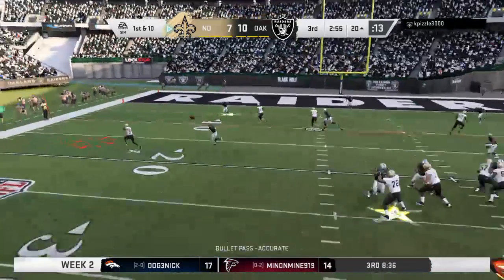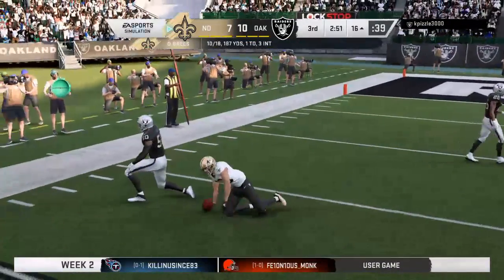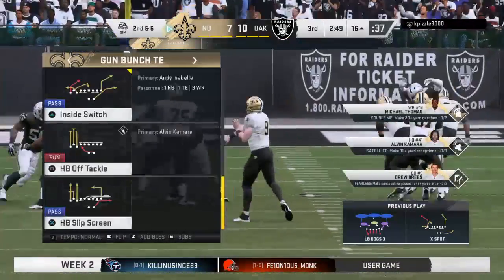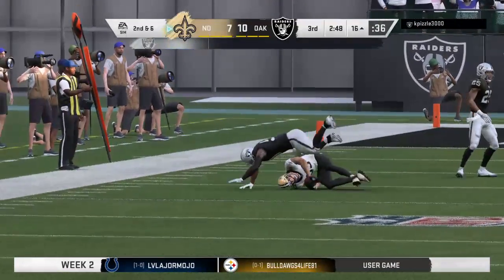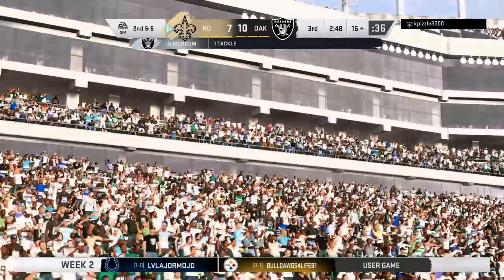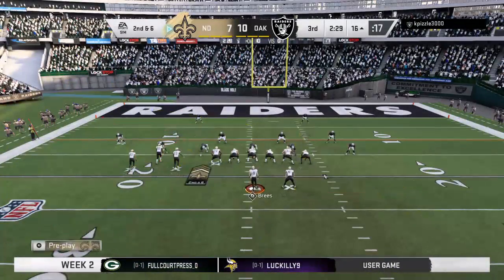Into the red zone, it's Breeze. This one caught by Isabella. And he'll take it down here just shy of the 15 at the 16-yard line. That throw good for 4. It's second down. A 4-receiver set here. 3 to the left, 1 to the right, second and 6.